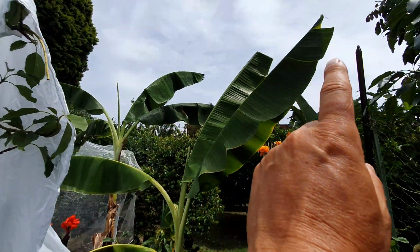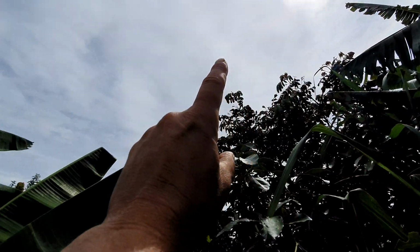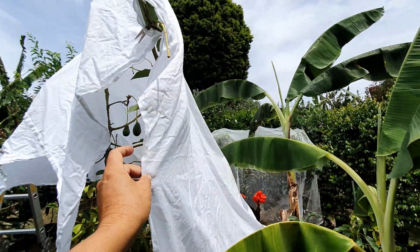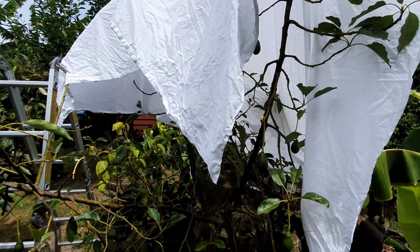The sun is coming from there and going across to the pine tree here. So this is the side that needs protection, this side here, not the back. There's no sun back here.